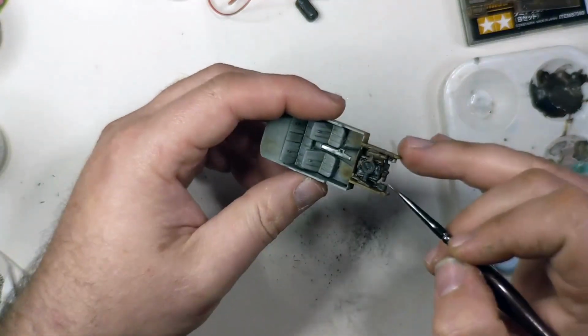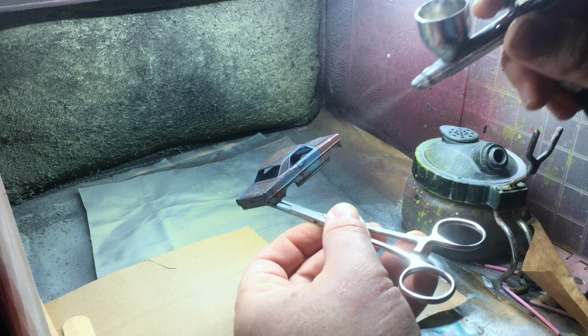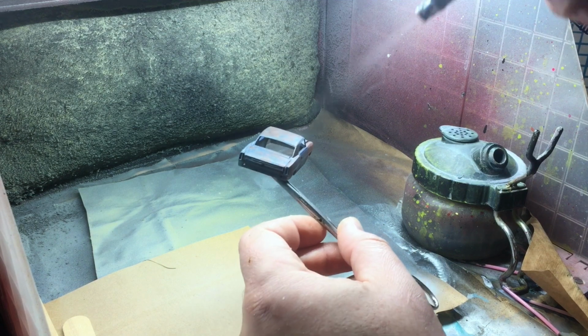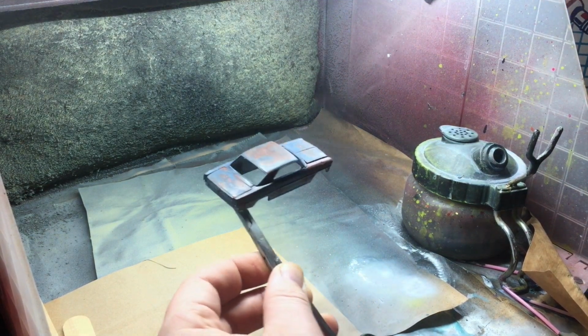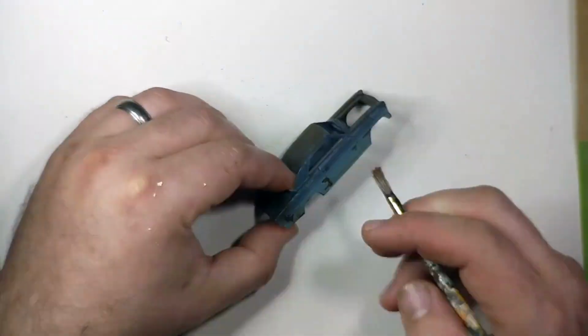At this point, I wanted to basically save my work, so I coated the body in ultramatte clear as a way to protect my progress so far, and then went to work with some more stippling, this time with medium rust and light rust.